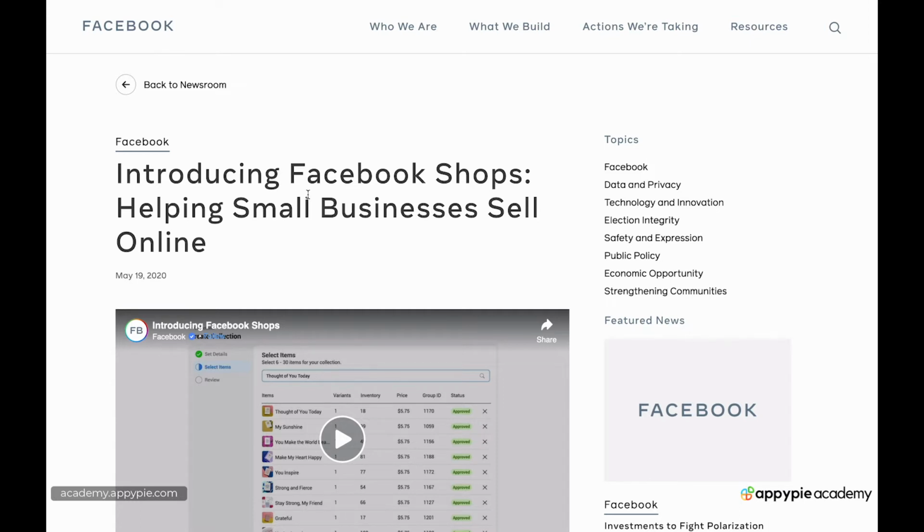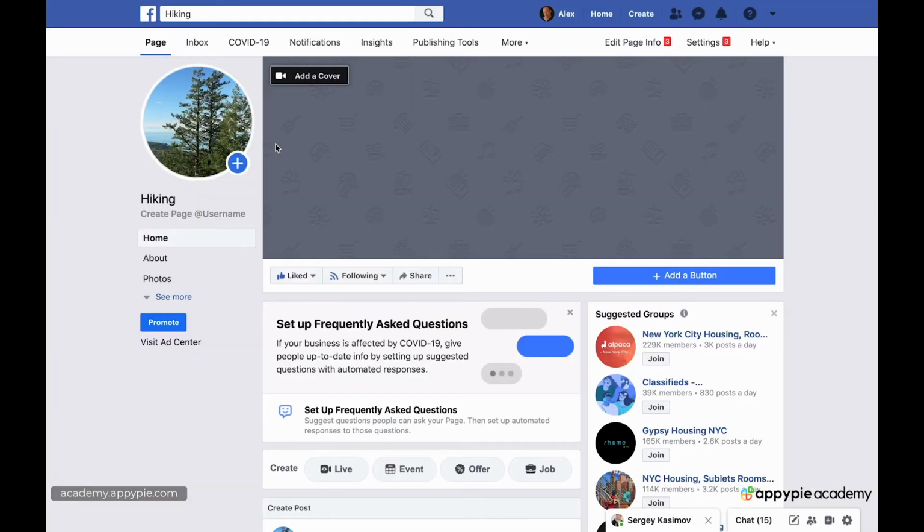But in the meantime, you can have a store. You don't have to run ads to it if you can promote it another way. So let me show you how to set it all up. Right now, I'm on a dummy Facebook page, and the shop feature is for pages. It's not for groups, it's for Facebook pages. So I wanted to show you this.